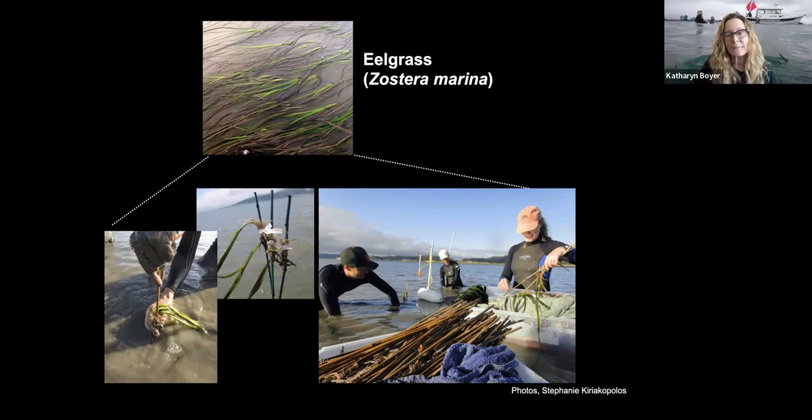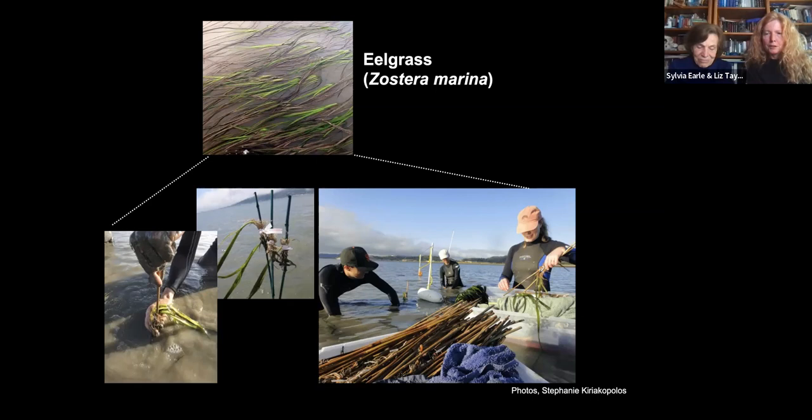Yeah, we do see a lot of that. Unless you have a nice healthy stand of eelgrass and all the critters that inhabit it, you get that turbidity that just kicks up from the movement of the water and the wind.